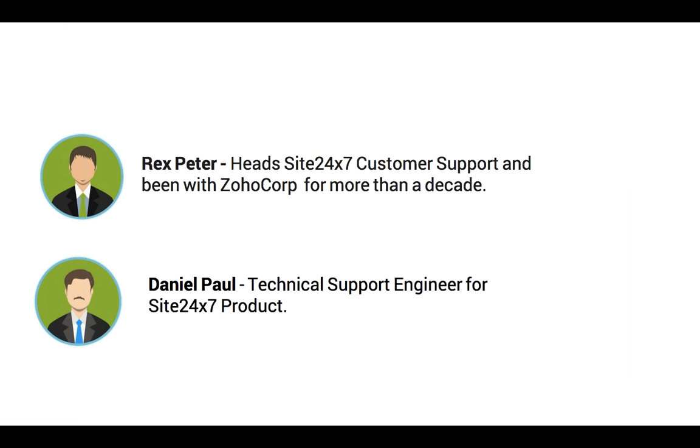So today we will go over the topic on all-in-one monitoring tool for DevOps and IT using Site 24/7 and see how it could solve day-to-day IT issues.